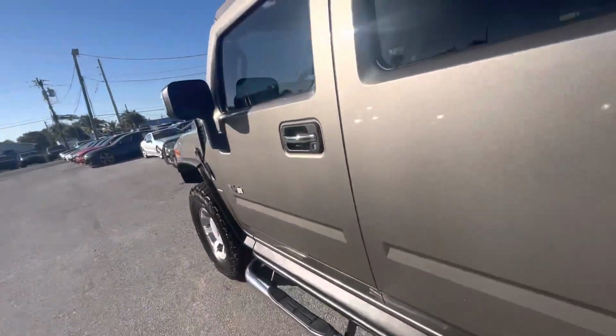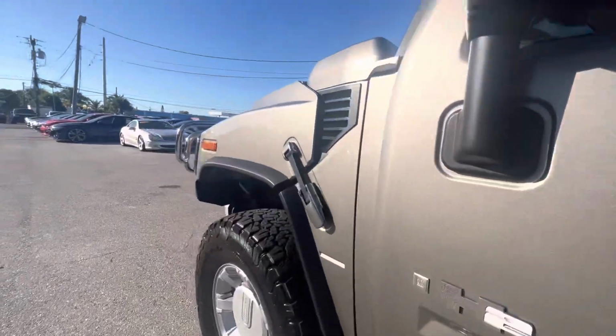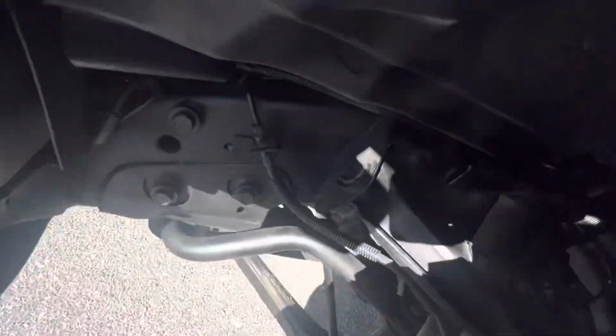All right, let's check out the inside. Also try to give you a little more underneath. Wow, this thing is super clean underneath.